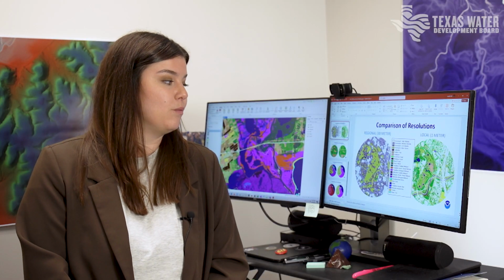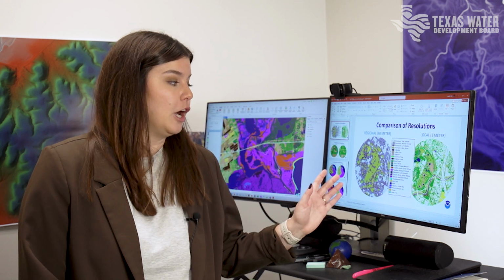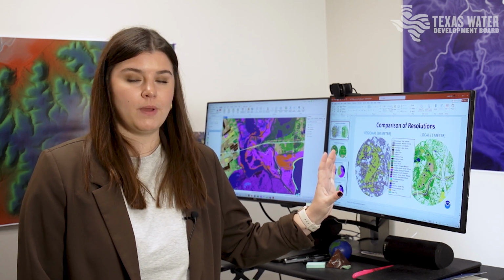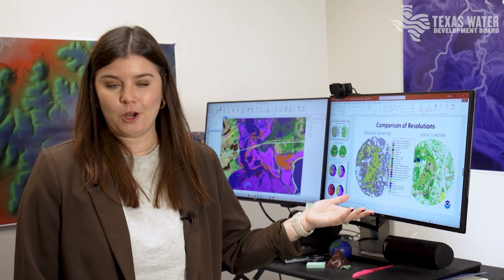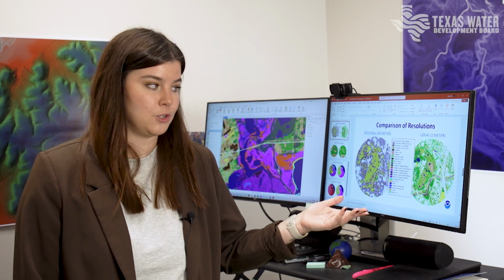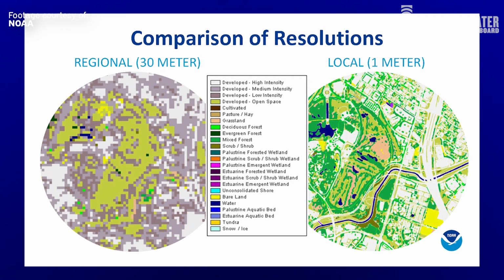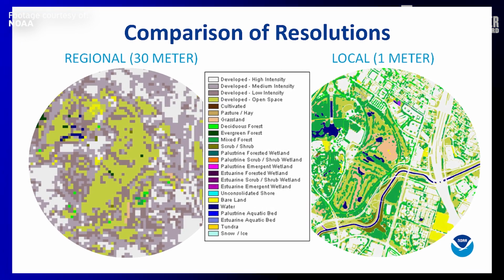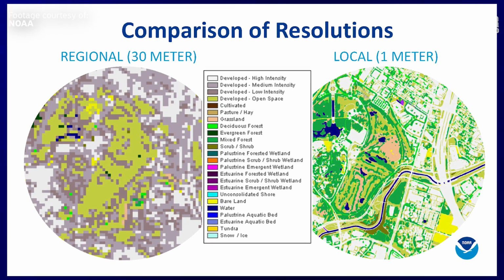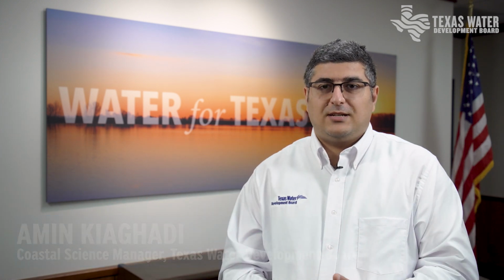The 30-meter data, when you're zooming into an urban area like the city of Houston, for example, here, this is what you would typically get if you were zooming in to even just see a broad view of the detail. You can't really discern what's going on in the 30-meter at this zoom scale. But with the 1-meter, you can see causeways, highways, you can see buildings, different types of vegetation, and you can zoom in even closer and get that really sharp detail. The other day when I saw this data set, I was sharing it with my team, and all I heard was, wow, this is amazing.